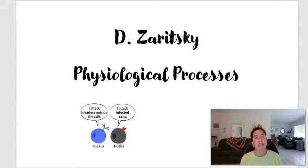The title of my session is called Physiological Processes, and that's just a fancy way of saying that this is what's happening inside of our bodies. So I have a picture here of what are called B cells and T cells, and they're part of the army that fights against dangerous viruses in our blood.